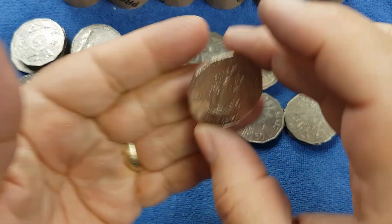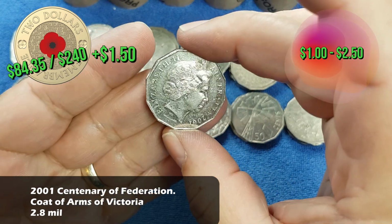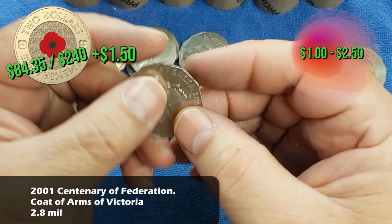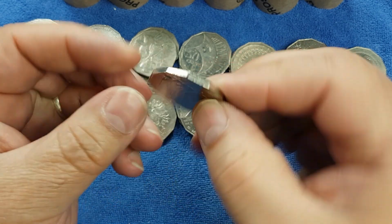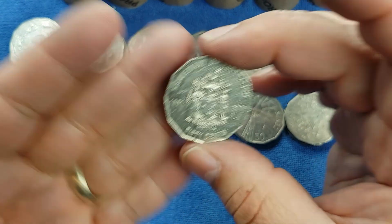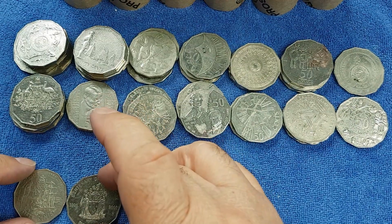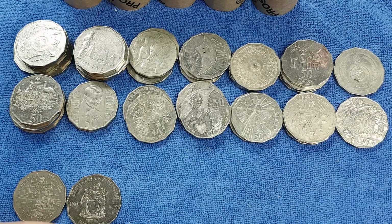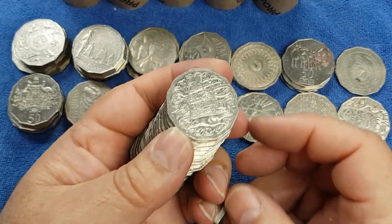But then after that, we have a Centenary of Federation, and that's a Centenary of Federation for Victoria. Now, we know we picked that up last week, and this is not a bad example. It's got a bit of schmutz on it, but it's definitely for the Red Poppy Fund, because we do have it in the book, so this will be available for the Red Poppy Fund. So that's a nice pickup. I was wondering if we were going to get through all the rolls without finding any Centenary of Federation. I've been very lucky with that lately, so luck's going to run out at some point.